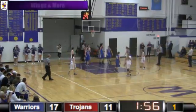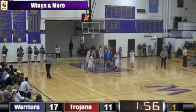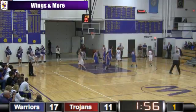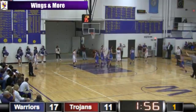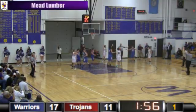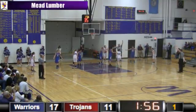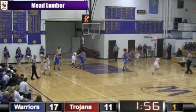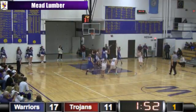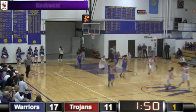And it looks like Bertram is going to draw a foul. Yep. Number 14, Sam Kinnenberg, going to be called for the foul. And that's her first. 14 fouls for the Lady Trojans now. 3 for the Lady Warriors. Yep, Schoenfelder back in. Bertram with that little running shot. Too strong there. Rebounded by Schoenfelder.